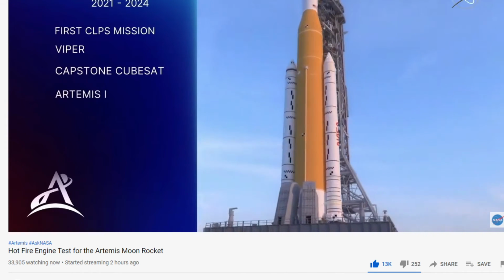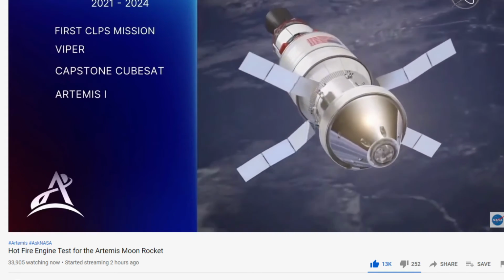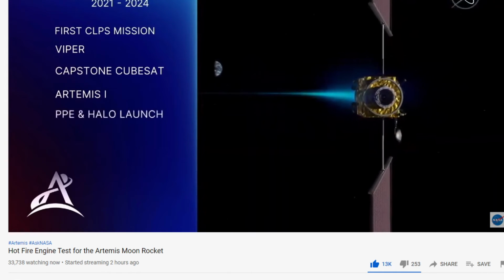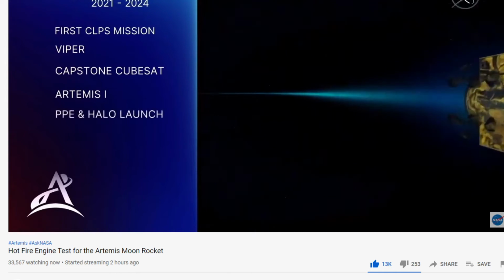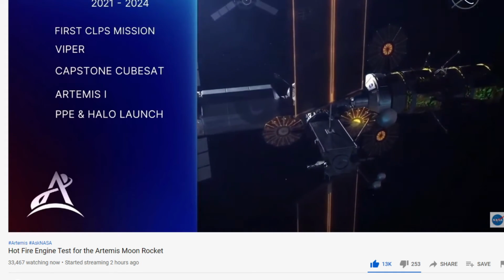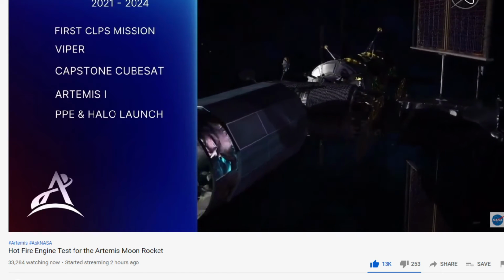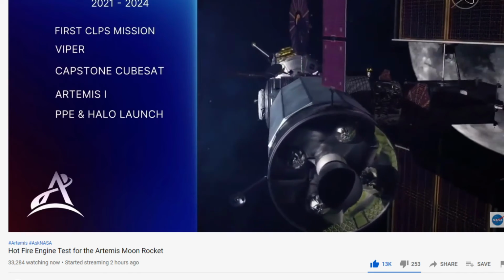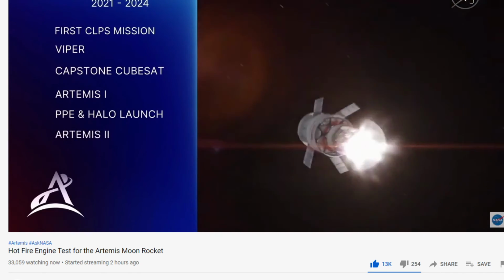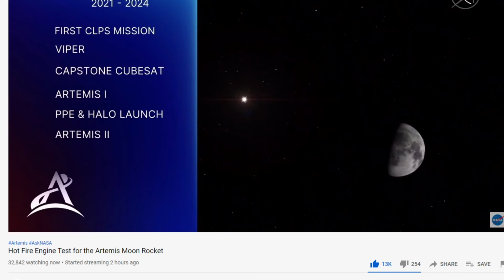and back to Earth. Later on, we'll be launching the Power and Propulsion Element, or PPE, and the Habitation and Logistics Outpost, or HALO, to lunar orbit to become the first pieces of our lunar gateway, which will provide the jumping-off point for lunar missions. Artemis 2 will be a 10-day crewed test flight where astronauts will set a new record for farthest distance traveled from Earth. And finally, Artemis 3 in 2024.